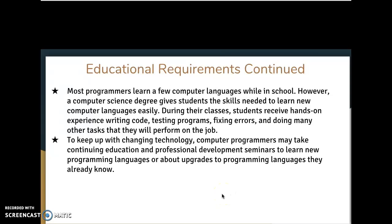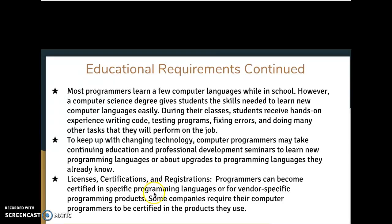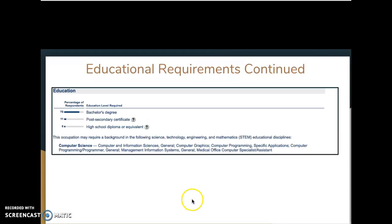To keep up with changing technology, computer programmers may take continuing education and professional development seminars to learn new programming languages or about upgrades to programming languages they already know. Licenses, certifications, and registrations. Programmers may become certified in specific programming languages or for vendor-specific programming products. Some companies require their computer programmers to be certified in the products they use.